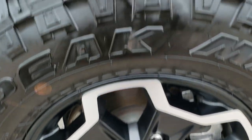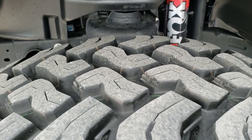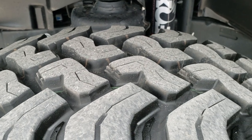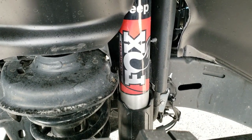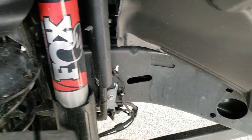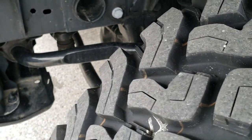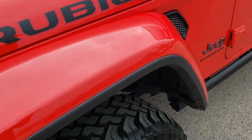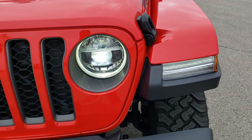Has the LT285/70R17 tires, and you can see that the tires for 8,000 miles still look pretty new. I'd say at least 80-90% of the tread left on them, which you'd kind of expect. Has the Rubicon Fox shocks, frame and underbody. Looks like it's held up very nicely. I didn't see any corrosion starting, which isn't always the case with brand new vehicles. I know I've seen some GMs and stuff with very little miles on them with corrosion starting.